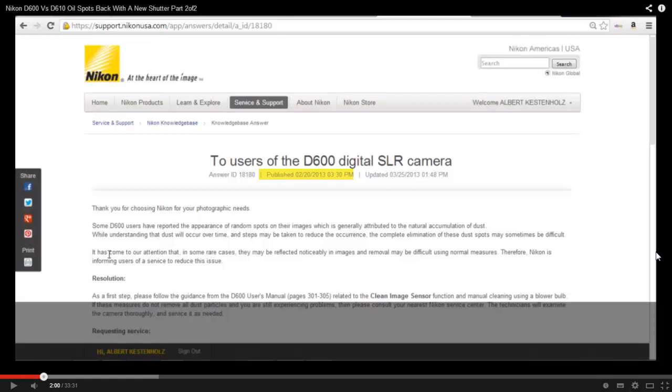Refurbished ones have them. It seems the evidence is that there's no D600 user out there that does not have oil related issues. You could do the research on the internet. It's a big, big, big problem. But Nikon, in their infinite wisdom, has taken the path of suppressing the D600 issues, and has made this official statement.